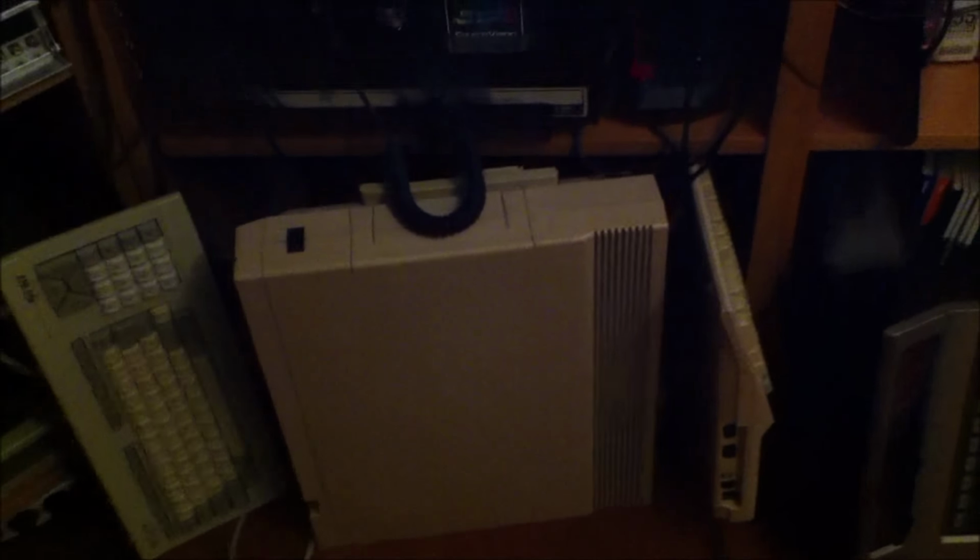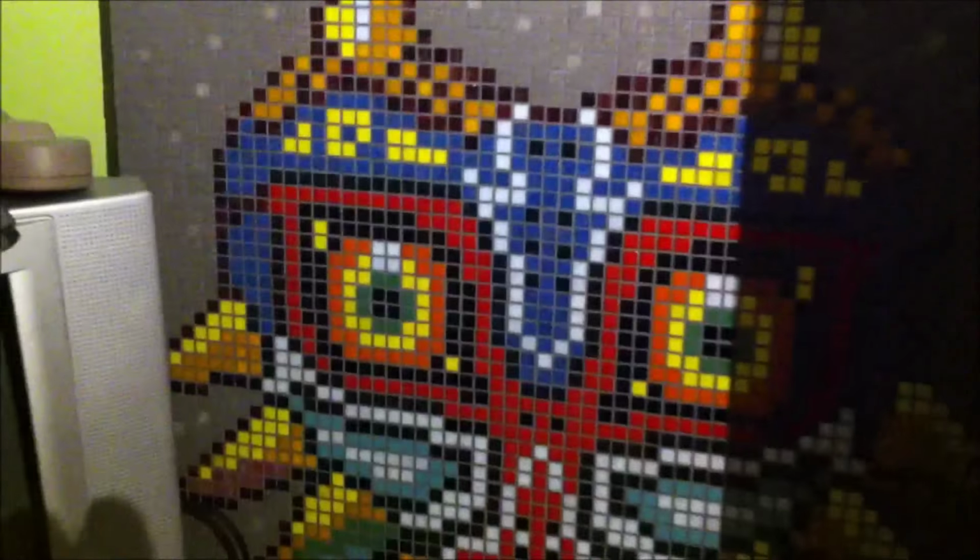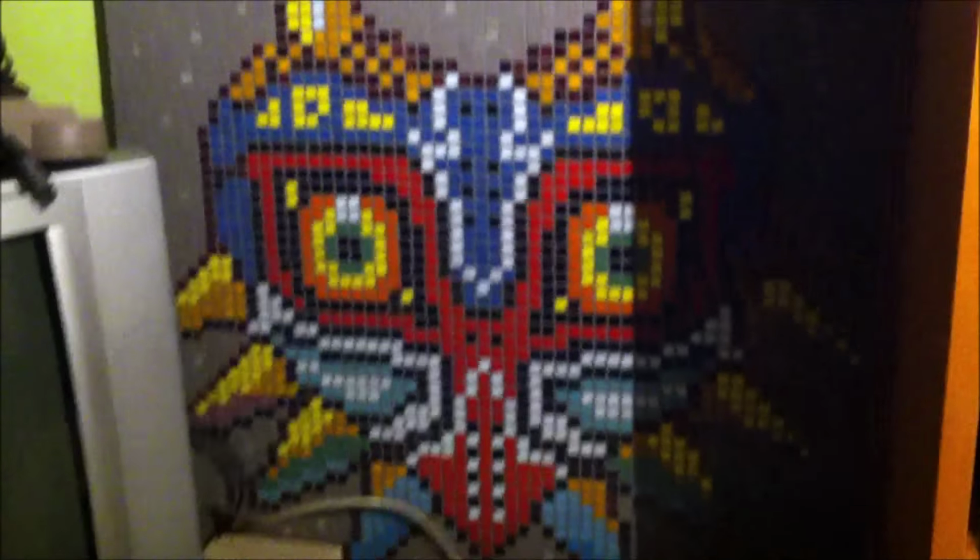Underneath there is a 13-inch Trinitron Sony and a Sony MSX computer. Here is my Commodore 128D, but also a standalone machine, the keyboard machine. ColecoVision, VIC-20, GameCube, Nintendo 64, C64, the wife's lovely mosaic of the Ocarina mask.